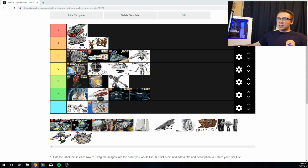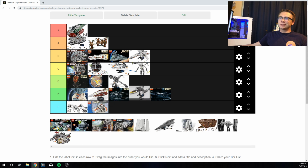All right, let's talk about these Y-Wings. The Ultimate Collector Series Y-Wing from 2018. I remember reporting on this. 2 minifigures. Absolutely incredible detail on the Greebling. So we're going to put this right on a C tier.